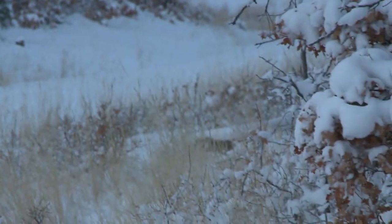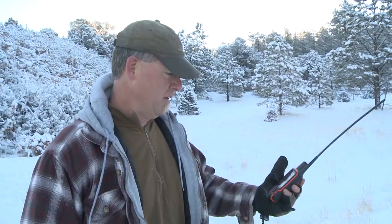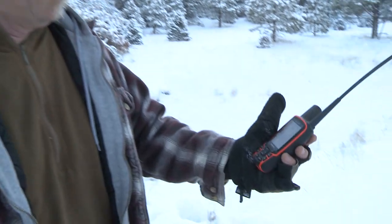Because the snow's falling on that track pretty good. We'll see how they do. The dogs are both together. One's 243 yards, one's 241.